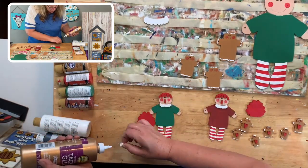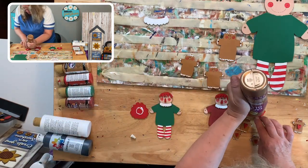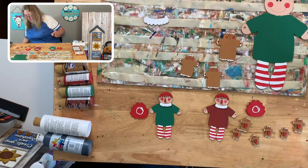Okay, and then I'm going to use a little bit of hot glue. So here's what you do with this. There will be a circle that goes right behind the head. And then I'm going to put a little bit of hot glue right in there.